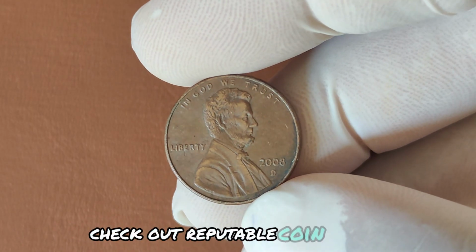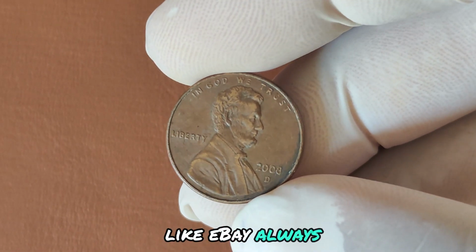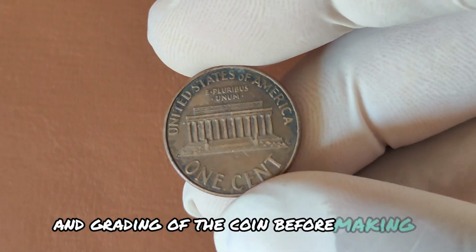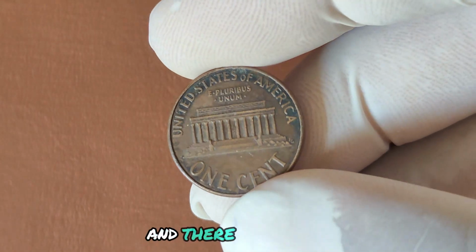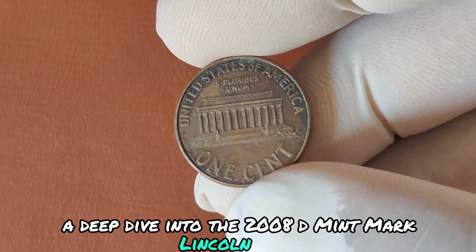Check out reputable coin dealers and online auction platforms like eBay. Always make sure to verify the authenticity and grading of the coin before making a transaction. And there you have it, a deep dive into the 2008 D-Mint Mark Lincoln penny.